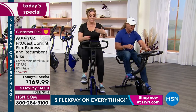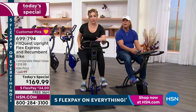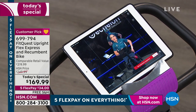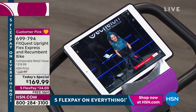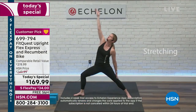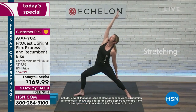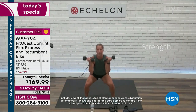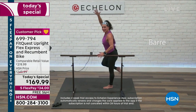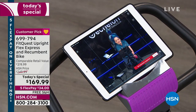You've got a little stand here, so if you want to put your phone or your tablet, like we're showing there, you can. There's the Echelon app that's included for 30 days. You can keep doing it if you want. You don't have to. It just gives you some motivation, meditation, stretching, and lots of information. That's completely up to you. But I'll tell you, having your tablet there, going on YouTube, there's so much out there.